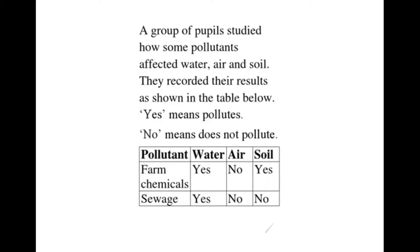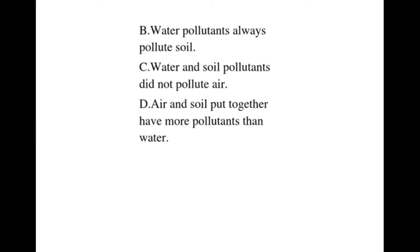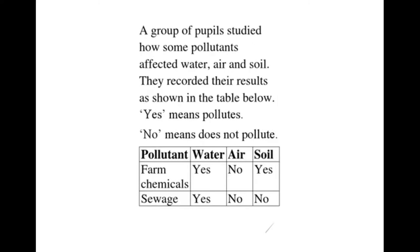Therefore, looking at the farm chemicals, they polluted water and soil. Sewage polluted water only. Smoke polluted air only. Water from the factories polluted water and soil. So saying that each pollutant pollutes both water and air is wrong, since water from the factory did not pollute the air. Going to the next, water pollutant always polluted the soil. Also, the statement is wrong. Why? Looking at sewage, it polluted water only. Therefore, the statement is wrong.